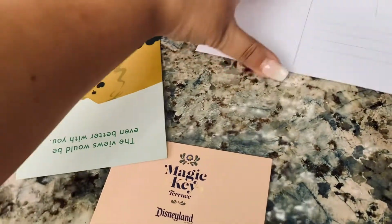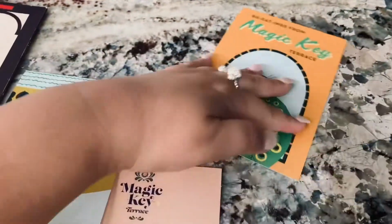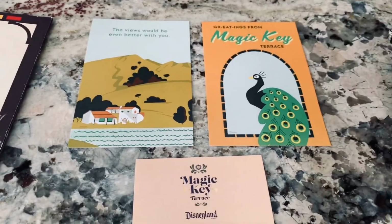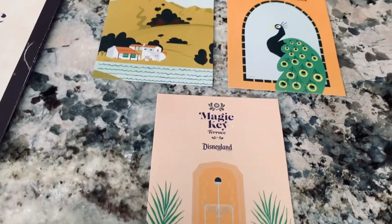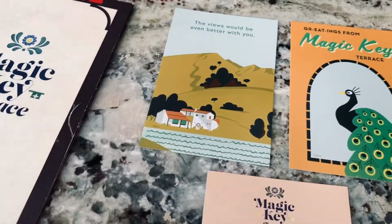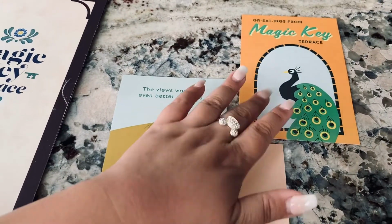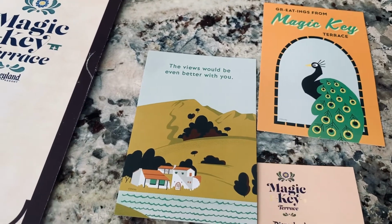I think out of the three, I'm trying to think which one my favorite might be. Let's see. I think it might have to be this fountain here. My next favorite is probably the peacock, and my last will be this one here, but all really cute. We've come here before and they've never given us postcards, so this is a nice new little perk. Once the food comes out, we'll go ahead and show you what the food looks like.